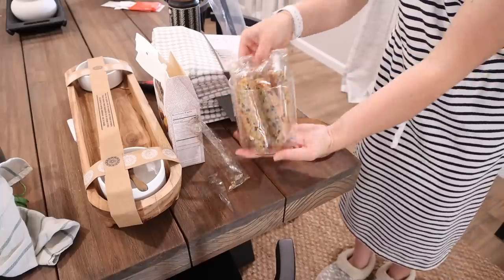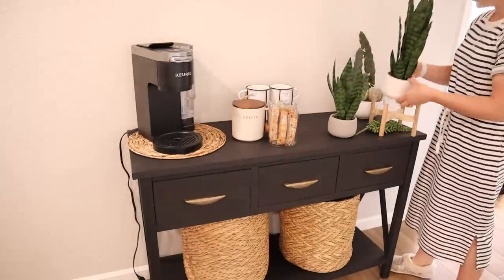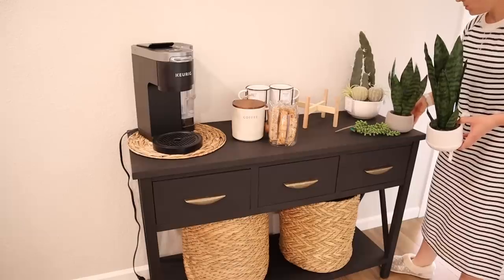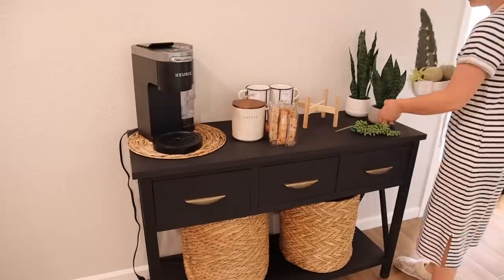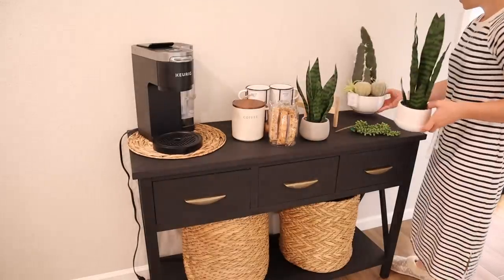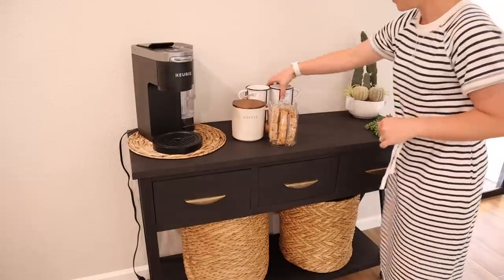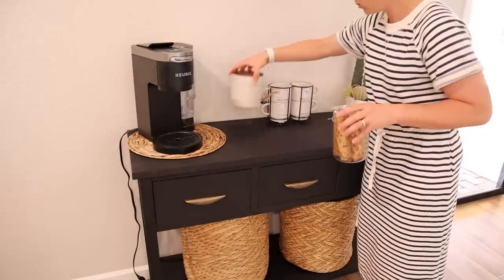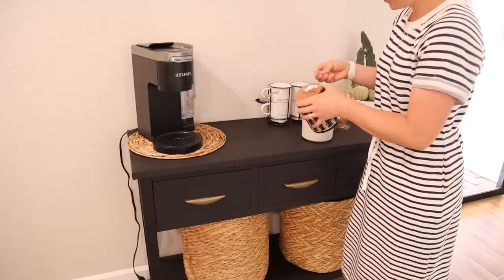The glass jar I already had on hand, and then the biscotti I got from Home Goods. These are so good to have with your coffee, so I thought it would be fun to have them here beside the coffee maker at the coffee station. And now I'm just trying to finish decorating. Sometimes it can take me a little while to piece together what I'm imagining in my head. I just have to move things around, step back, look at it for a while, but I'm really happy with how it turned out in the end.